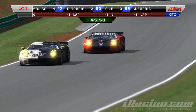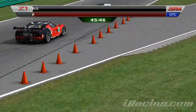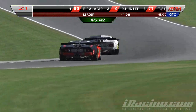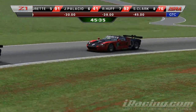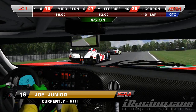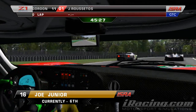Well, it seems to have ended up helping him in the end because he's caught right onto the back of Gralty's car. I think because we saw Gralty get past on the inside. I think that was what is that, NASCAR bend, and so he had to take a line that wasn't as fast as what Joe Jr. took. Although we can see Mike Kelly threading his way in between these guys. See how that will affect their race.